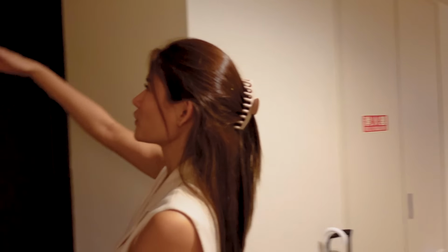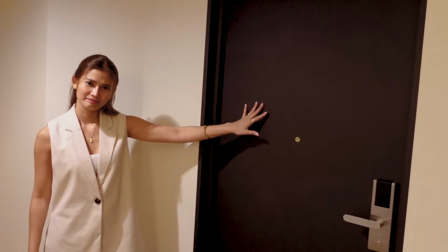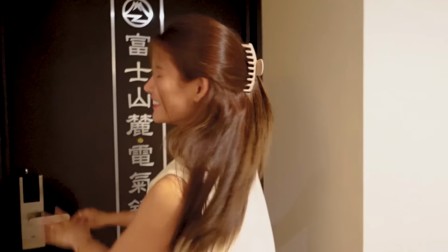Pakita ko lang sa inyo ang ebidensya na special yung room namin, okay? So ito yung itsura ng door ng room namin. Look at that. But for an ordinary room, ganito lang yung door. Because our room is actually a train room. I don't know if that makes sense to you guys. Pero pakita ko sa inyo para masabi nyo, ah, kaya pala train room yung tawag sa kanya. Let's go!